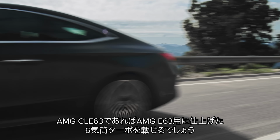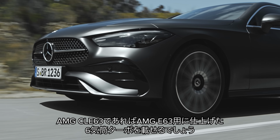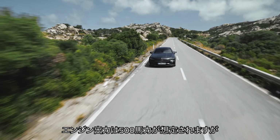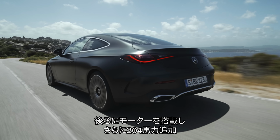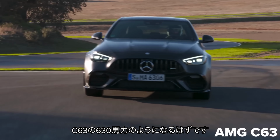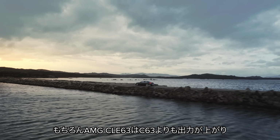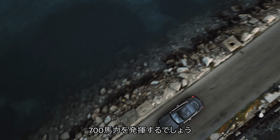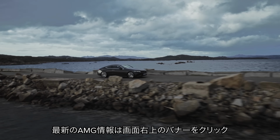And it might not come with the same 2-litre hybrid system as the new AMG C63 either. It's more likely that the new AMG CLE 63 will get the same turbocharged 6-cylinder petrol engine that AMG is developing for the forthcoming E63. This engine is expected to produce about 500 horsepower on its own, but there'll also be an electric motor on the rear axle to add another 204 horsepower into the mix, just like with the new 680 horsepower C63. However, a new AMG CLE 63 could have even more power than the C63. Expect over 700 horsepower.